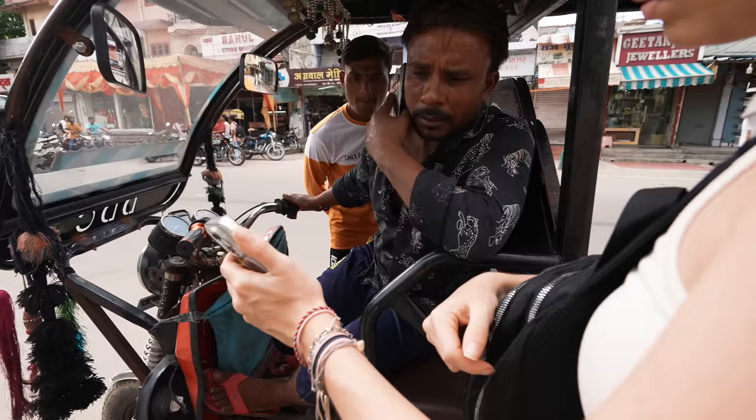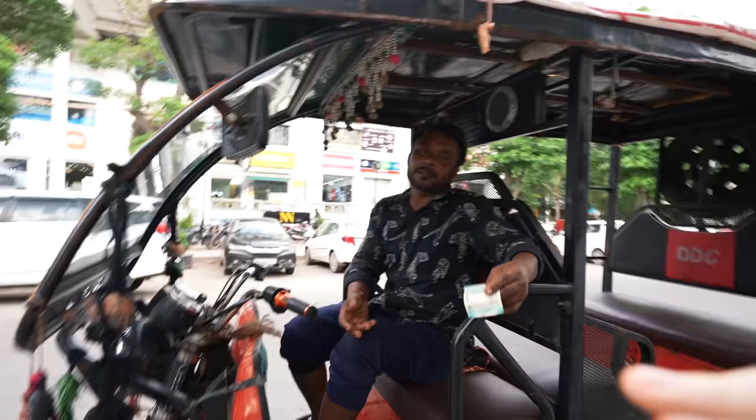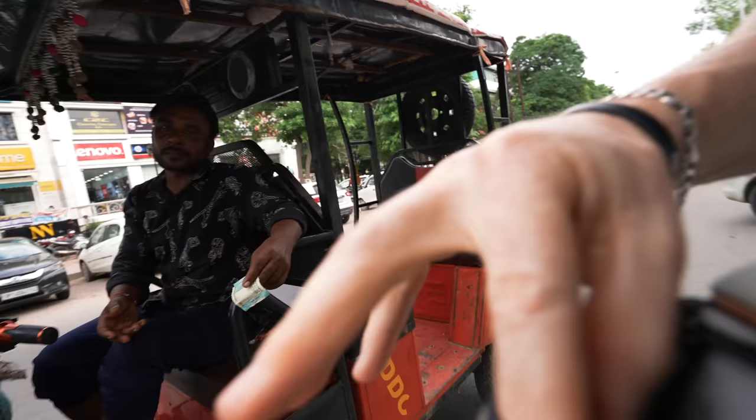Next up is tipping. Now, tipping is not actually required, although it is kind of expected. So generally, when we would agree with a guide or a driver on a certain price, they would finish the job, and then at the end, they would kind of guilt trip you into paying them a little bit more. So yeah, whatever price you agree with someone doesn't necessarily mean it's the end price. You will kind of be expected to pay a little bit more.